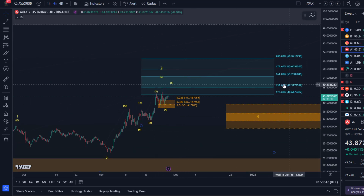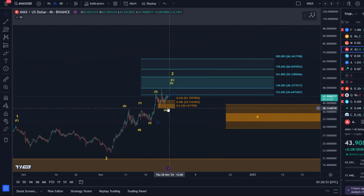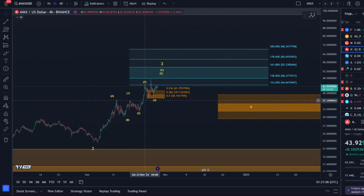Again, not needed. We already reached the 138% extension, the first ideal target for this third wave. So we don't need another high, but we could get another high. If that's the case, we need to hold $38.14. So far, that level is holding. Why do we want to avoid a break below it? Because then we would get a cut or a break into the wave 1 price region in wave 4. We want to avoid that. That's against the rules in an impulse. It could be a diagonal and so on, but for now, we're tracking this as key support.